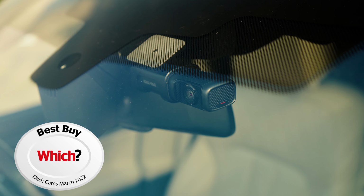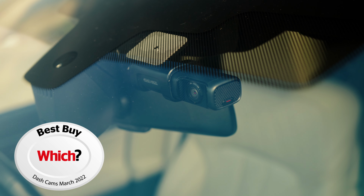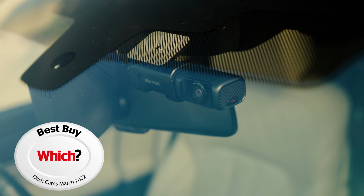The Road Angel Halo Ultra won the Which Best Buy 4K dash cam in 2022. It's recognised to be the best dash cam in the UK. With 64GB of built-in storage, there is no need for an SD card.